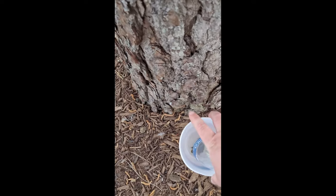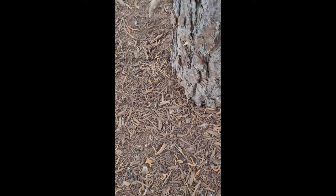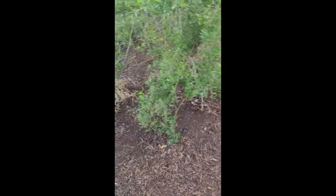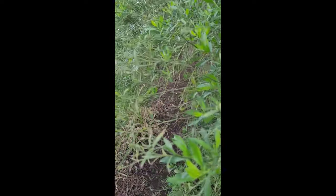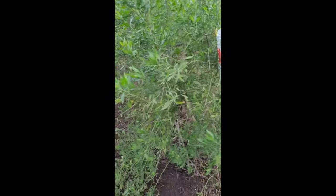All right, I'm gonna set the cup down real quick. And I'm gonna grab, oh, that cup's gonna blow away. I do not want it to blow away. Okay, so I know this looks bad, but I'm gonna set this in the tree here real quick, just so it'll hold it. Don't worry, I will get it. I will not leave the cup there.